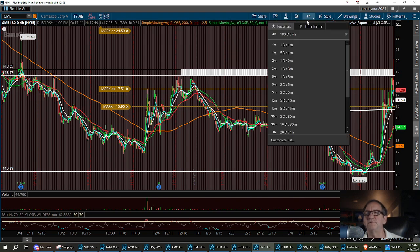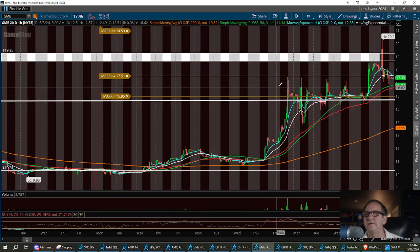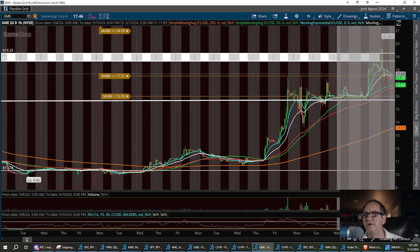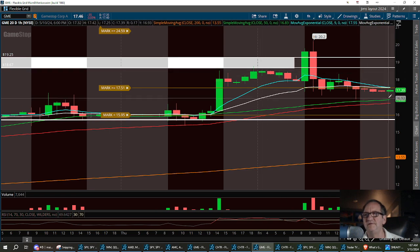So the next one we're going to bring up will be the 20-day 1 hour. We did break up above that 20-day 1 hour last Friday morning, early, and we pulled back to a descending wedge. Descending wedge, which is getting ready to break out.